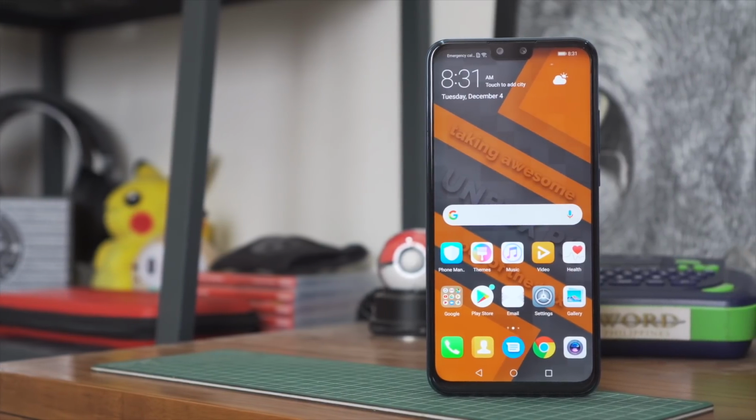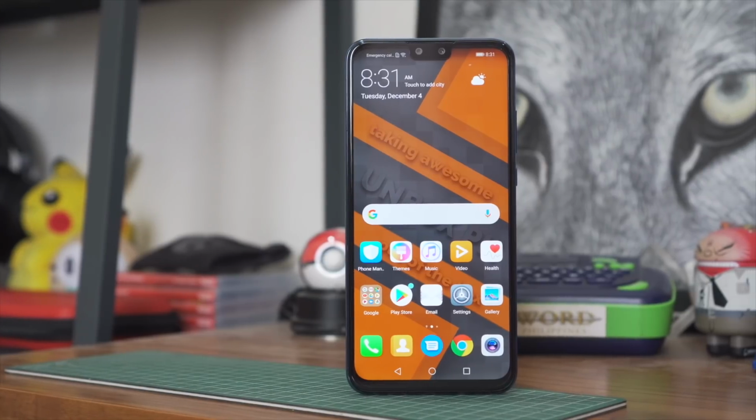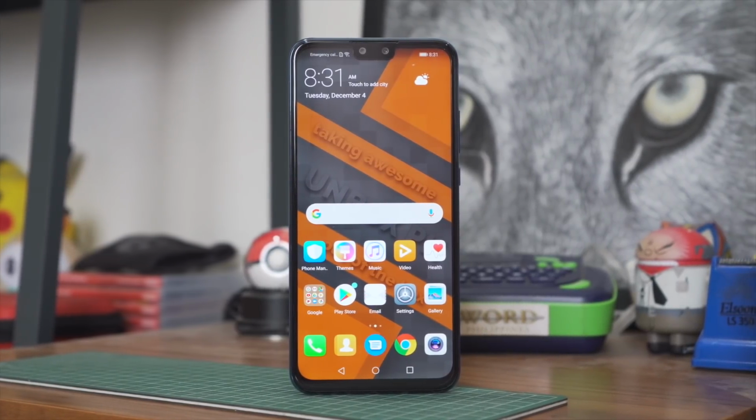My name is Jamie and this phone right here is the Huawei Y9 2019. Now, if you haven't heard of this device, it's one of their latest mid-range devices to arrive here in the Philippines and it has a price tag of 12,990 pesos.